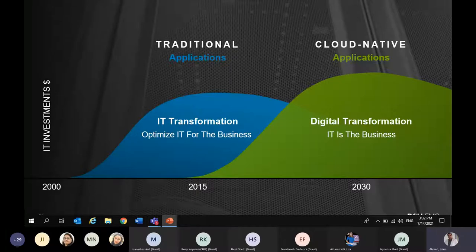But first we have to know that we are now in the middle of two eras. We are actually between the era of IT transformation and the era of digital transformation. Earlier, organizations used IT and optimized IT for the business. If I have a bank, I need a very strong data center because it will help me do my banking business in a better way. So IT is optimized for the business itself.